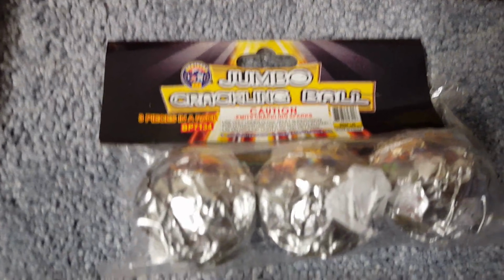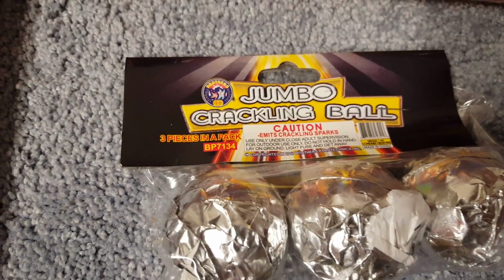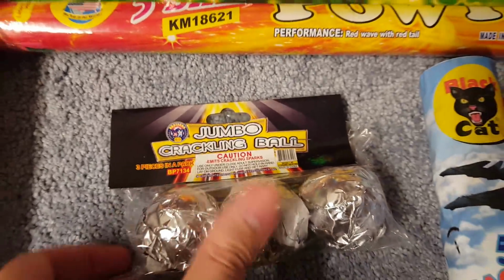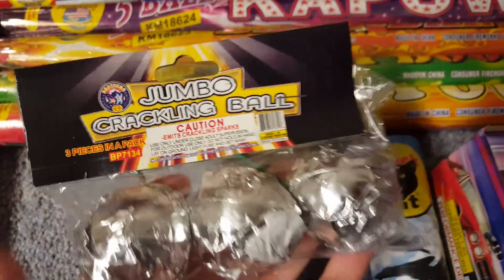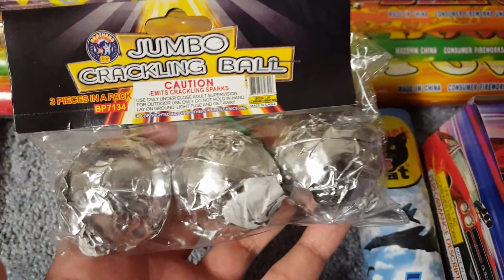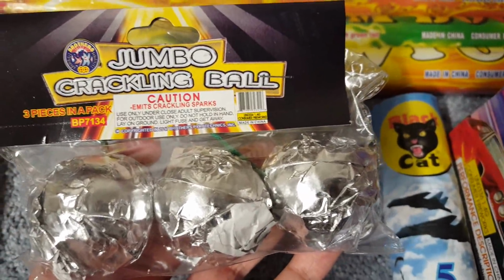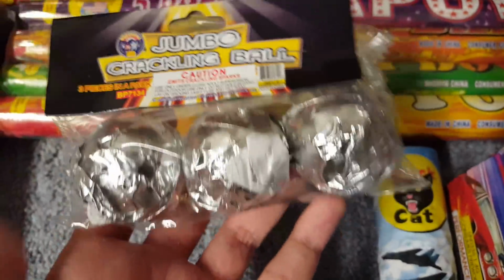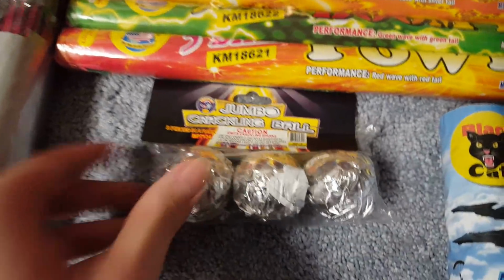Also picked up a pack of Jumbo Crackling Balls by Brothers. He told me these were actually some of the better crackling balls on the market. So I already picked up a couple packs from, I can't remember who they were, Texas Outlaw. Can't wait to see how these perform. I'll do a comparison between these and those, so stay tuned for that.